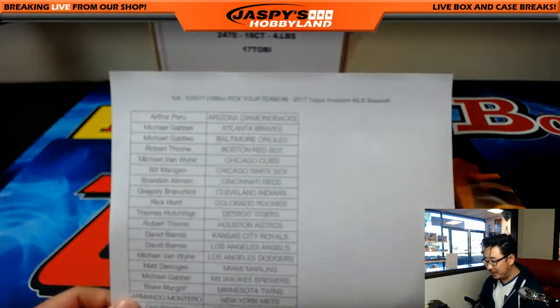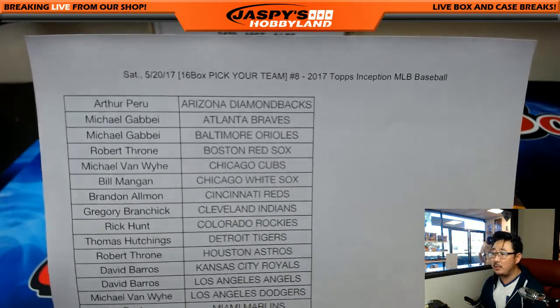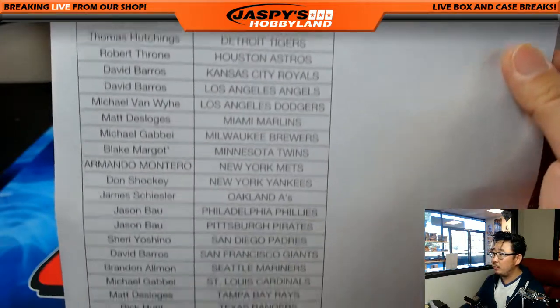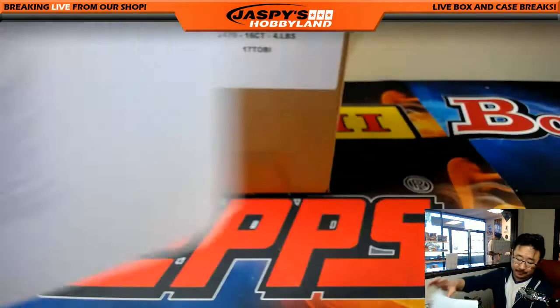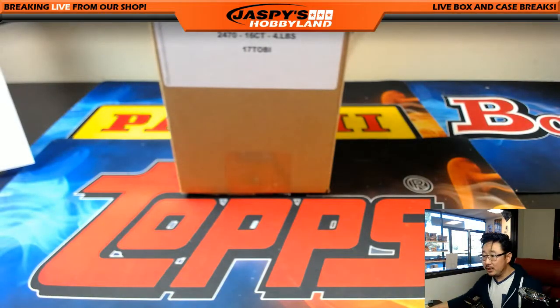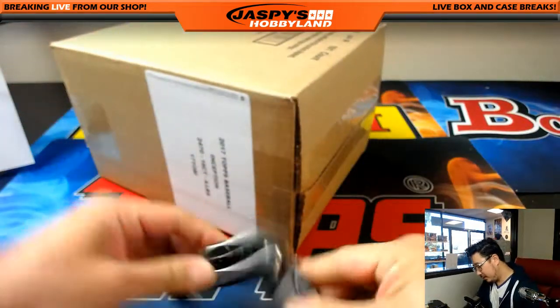We are doing Pick Your Team number 8 of the 2017 Topps Inception Baseball. Just came out yesterday. We've been pulling some really nice stuff out of here. Check our Twitter at Jaspys Hobbyland because we will be posting some nice pictures of that. And here we go.